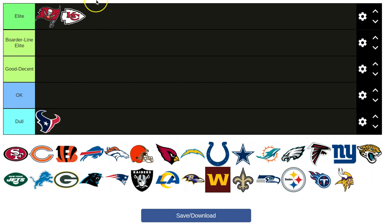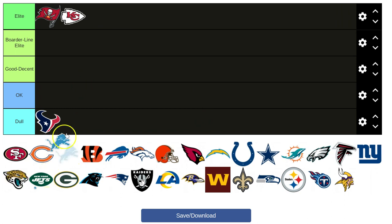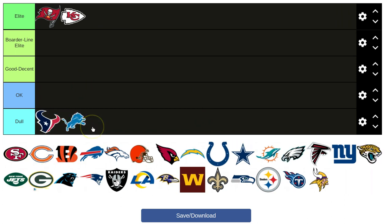The Chiefs roster is a top 3 roster. They'll go in the elite tier. They have everything they need on their roster. The Lions to me are a pretty dull roster. I think the roster is better than the Texans, but it's pretty dull. They don't have enough skill position players, unless you're talking about T.J. Hockenson or D'Andre Swift, for Jared Goff to work with. And their defense doesn't have all the playmakers they need to really be successful. So the Lions have a pretty dull roster.